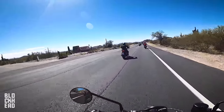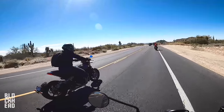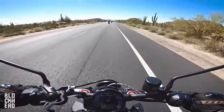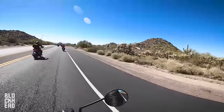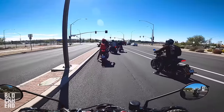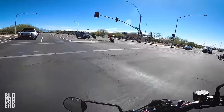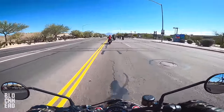Usery Mountain Regional Park? Usery? Look at this landscape, guys. This is amazing. Oh my god, look at that house. That is beautiful. This one at the very top, too. Dan Dan the fireman. This bike feels so good.